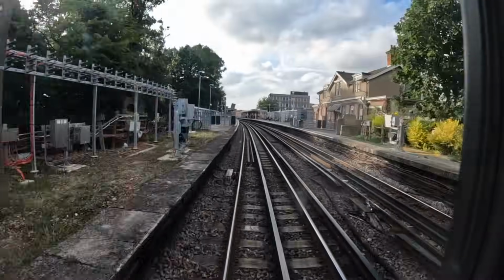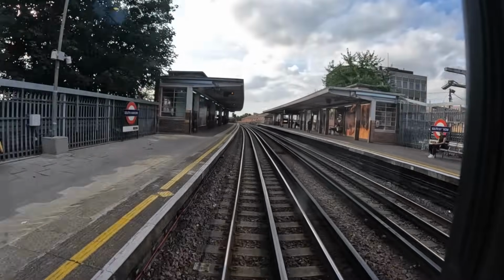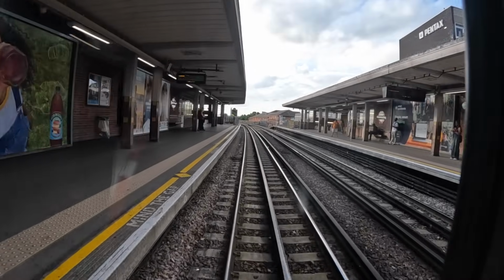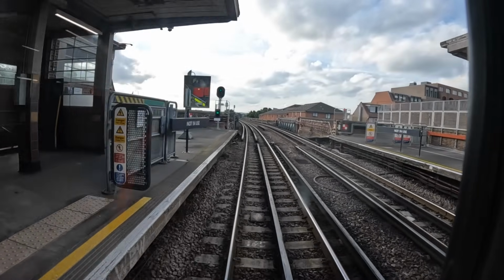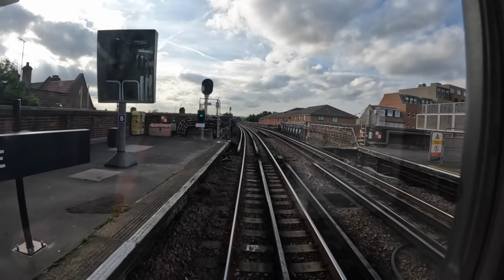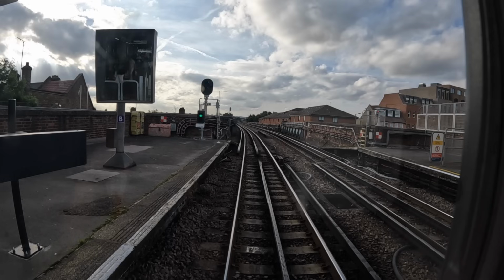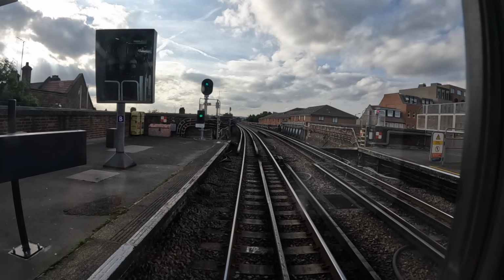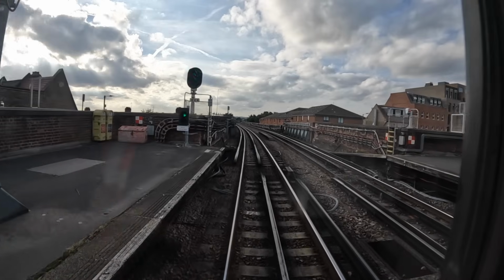This building on the right hand side, that's where our toilet is. Because there's no toilet at Rayners Lane, if we terminate there, then we go here. Which is what I might do depending what time I get to Uxbridge. If we get there in time and I've got time to go to the toilet and depart on time, I'll do it there. Otherwise I'll go here. Quite a busy station, this one, for people getting off. Rayners Lane is next.